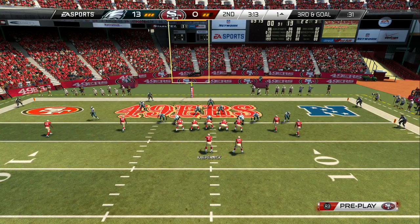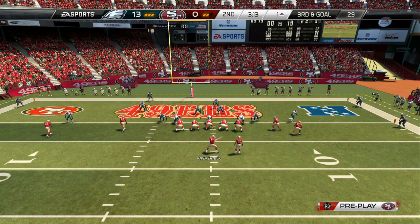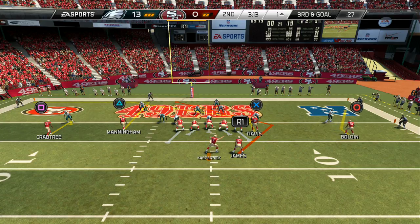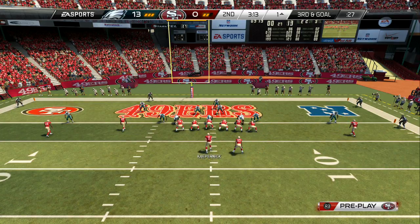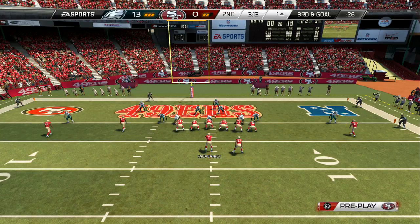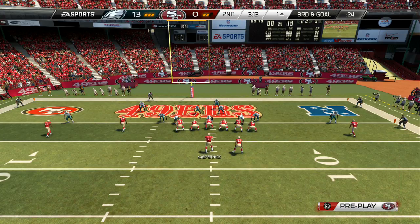Watch the blitz. Come on, let's go. Flex round. Flex round. Here we go. White 90. White 90. Three down, three down. 95 is Mike. White 95. Flex round.